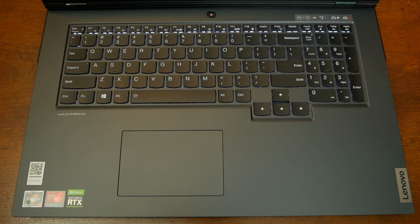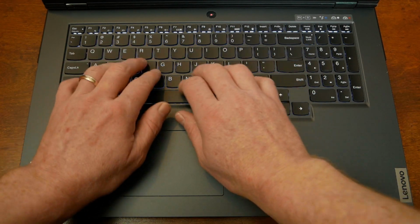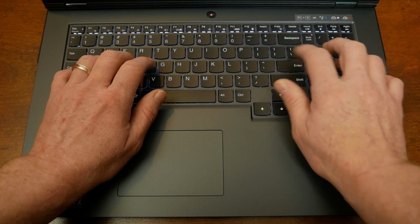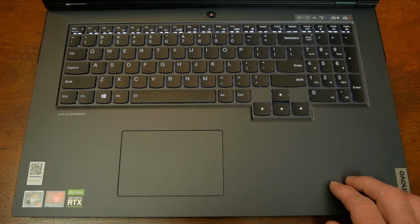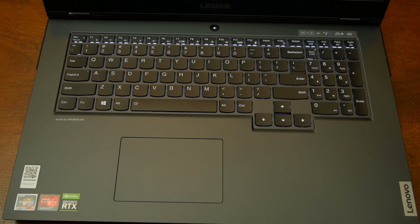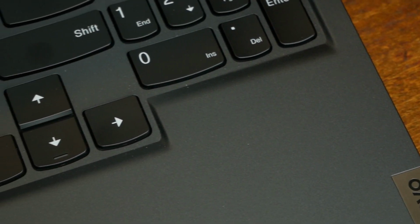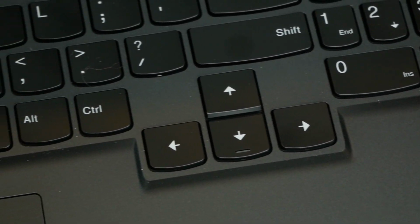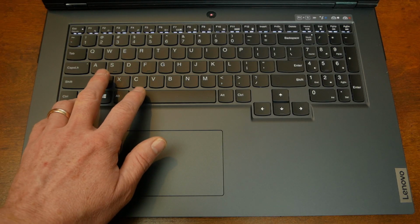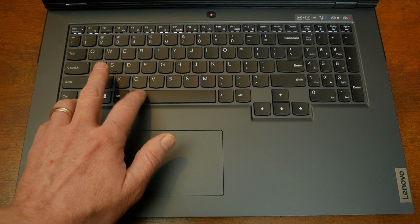Typing on the keyboard is quite comfortable, and felt good with 1.5mm key travel. It didn't feel quite as good as the keyboard on my ThinkPad, but still better than most other gaming laptops I've tried. The keyboard layout seems very well thought out to me, and I like the full-size arrow keys. The keys have one-zone white backlighting with 2 brightness levels as well as off. There's also an option for 4-zone RGB backlighting.